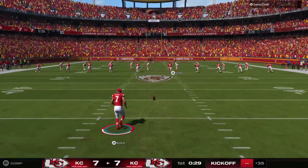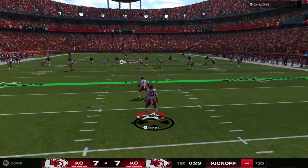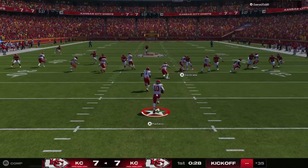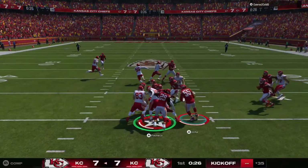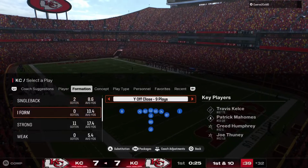Each team has scored. 7-7 here as the kick's away. A solid return. Pretty good field position. They'll start at the 32.